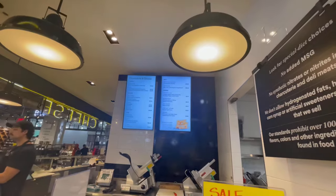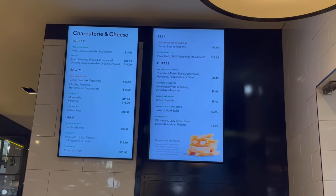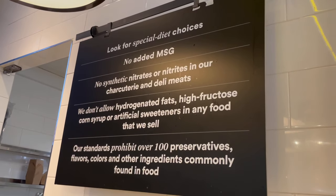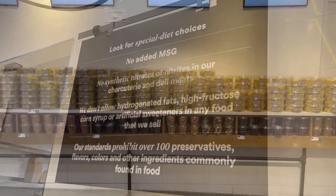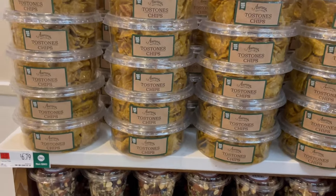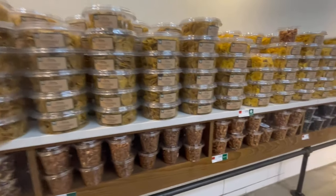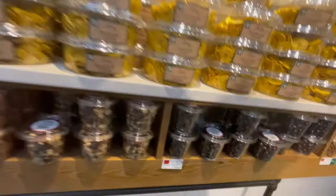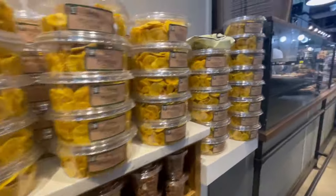So there's charcuterie and it's over there. I don't know if that will show. So you also say, there you go. Over here they have more snacks, so Stonas, oops, sorry about that. So whether it's peanuts or chocolate covered something, they have all these goodies.